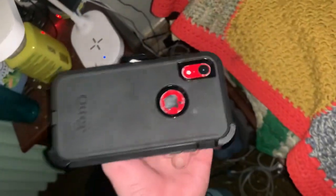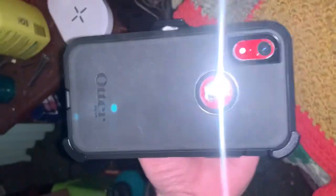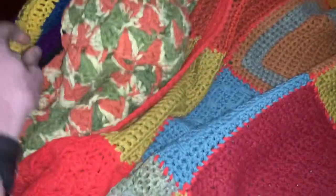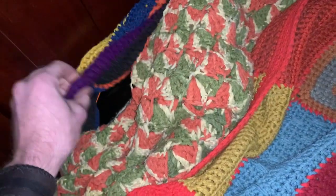I just unboxed it. Yeah, because see, now I've got this one. This is the one I just bought the other week. And then I've got my older one down here. So that's two red XRs. And then of course I'm recording on the gold XS Max. And then I've got my space gray iPhone X up there.